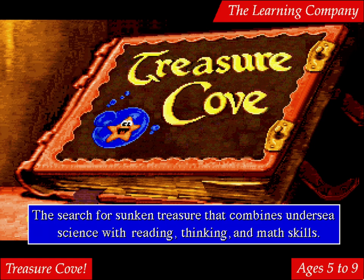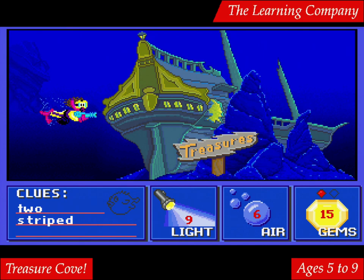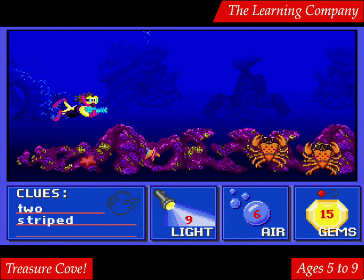The Master of Mischief is at it again, and it's time for the Super Seekers to come to Treasure Cove on a search for sunken treasure that combines undersea science with reading, thinking, and math skills. There's lots of adventure beneath the waves as the Super Seeker hunts for hidden gems. Along the way, you'll meet many fascinating sea creatures, including playful sea stars.